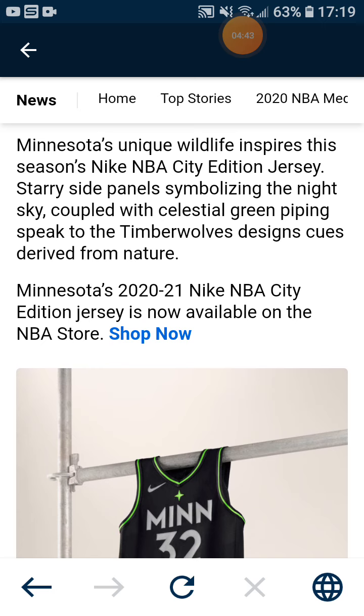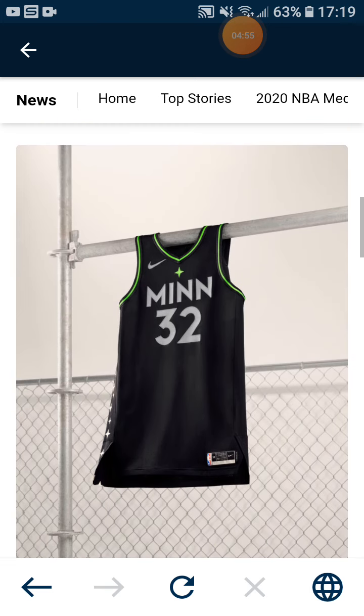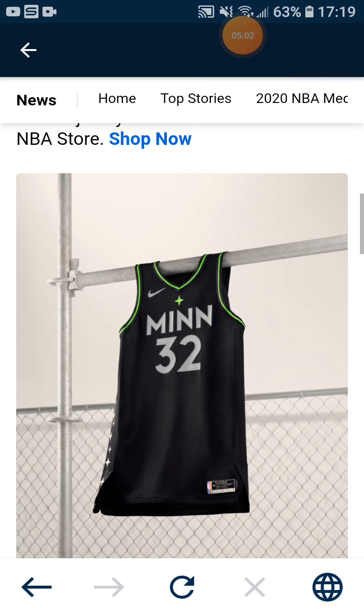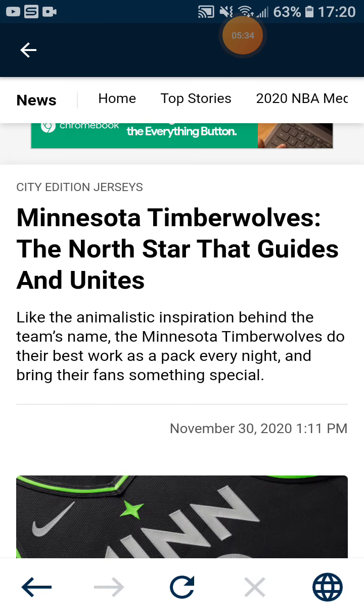Minnesota's 2020-21 Nike NBA City Edition jersey is now available on the NBA store, of course. So if you want one, you can get one in the NBA store. You can also get all of the City Edition jerseys at the NBA store, of course. Look at this. It's pretty cool. Honestly, out of all of the jerseys that are here, this is, in my opinion, the second or third best City Edition jersey. Honestly, it's pretty cool. And yeah, I give it a 4.6 stars. Boom. Right there.